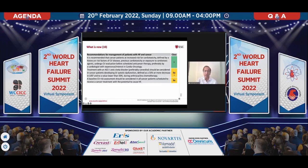That's a debatable point, and the class is about 2A. But certainly patients with cancer undergoing treatment should be evaluated thoroughly before and after treatment, with the possible use of drugs to prevent them from going into heart failure.